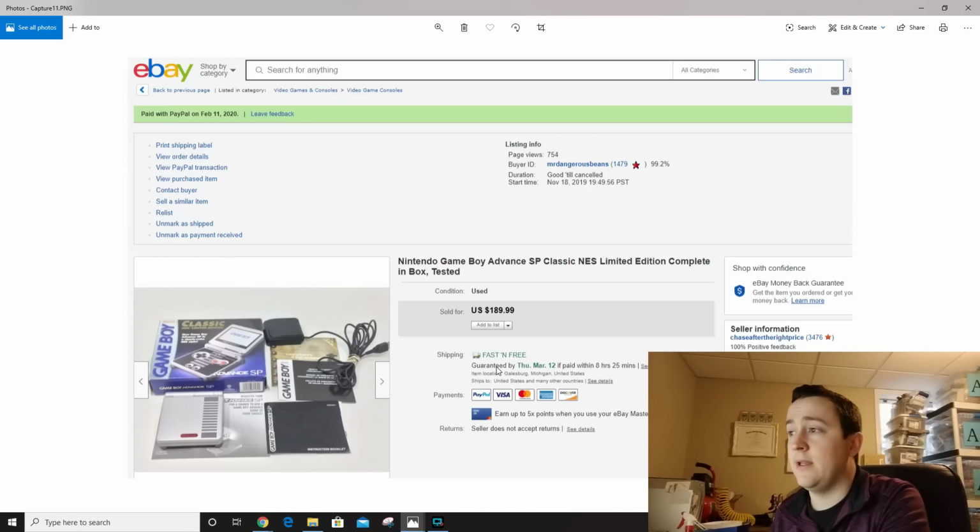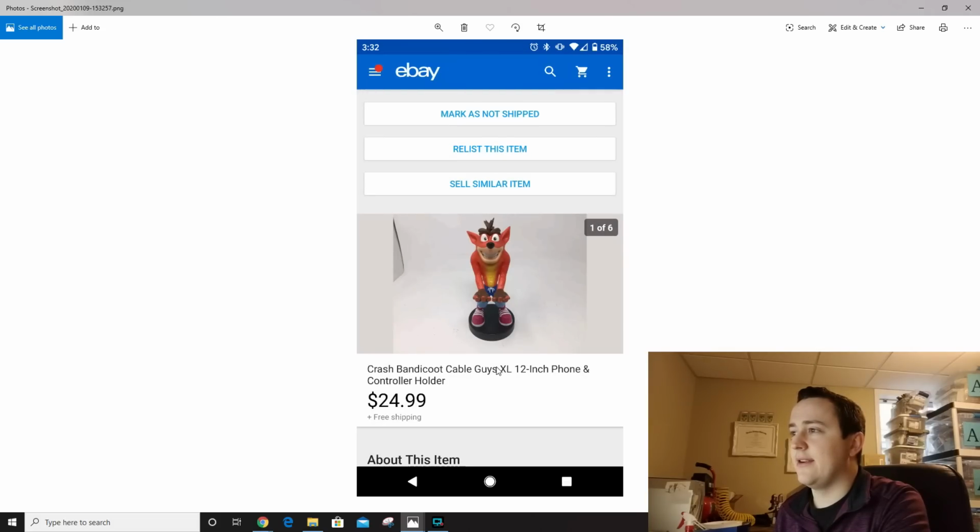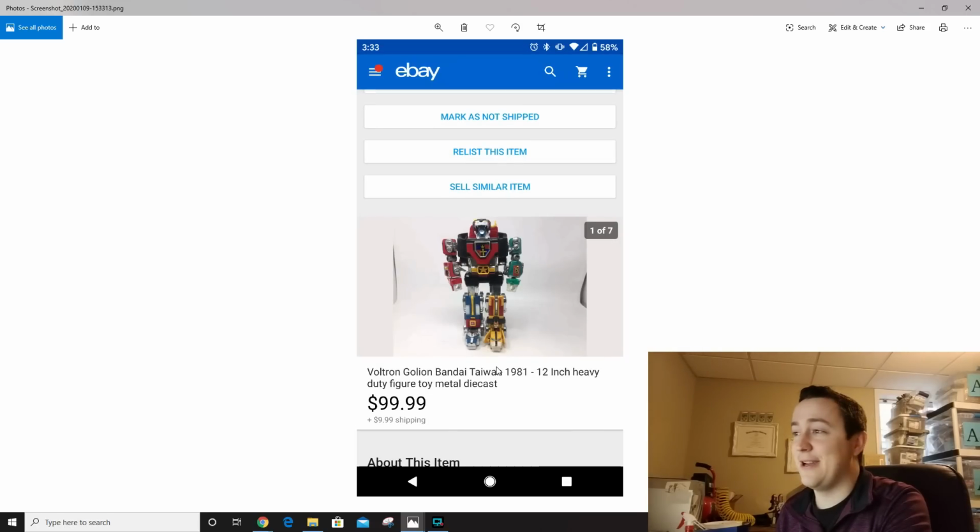The beautiful Game Boy SP NES limited edition. If it was the 101 brighter screen version, I would have kept it, but it's not, so I sold it. Alright, now we've got the screenshots, which are from my phone. So Donkey Kong sold for $19. Crash Bandicoot Cable Guys. It's a phone and controller holder. $24.99. Kind of cool. This I probably could have got more for.